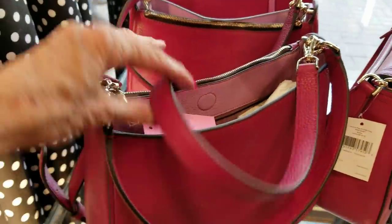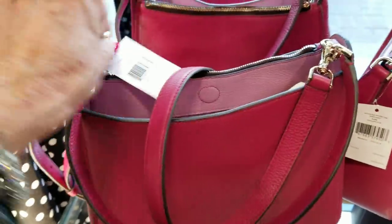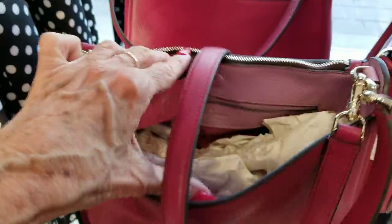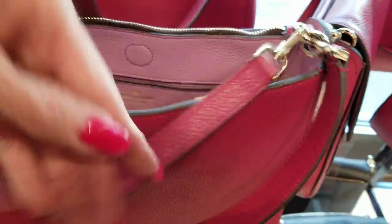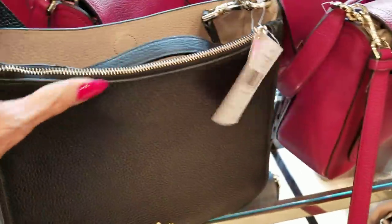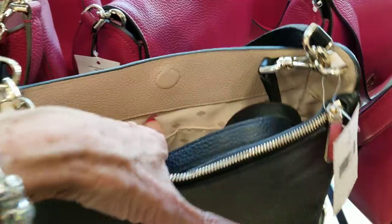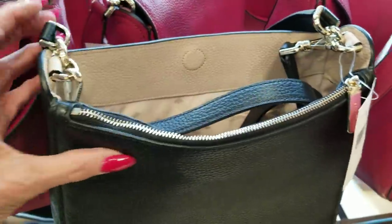And we've got two straps, a shoulder strap and an elbow strap, and a zipper on the back side here, a zipper inside, and a pocket on the front side. And here it is in the black color, the taupe interior. So we got the zipper, and then the slip pocket here. Kate Spade always has the nicest interiors.